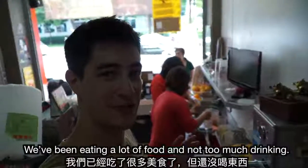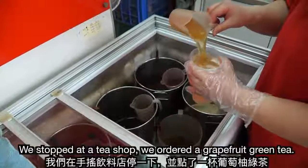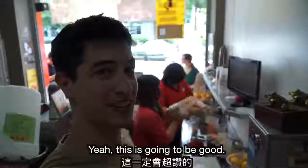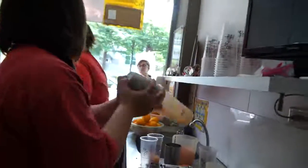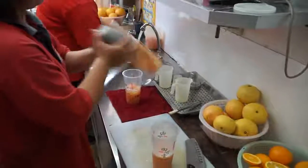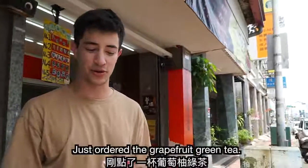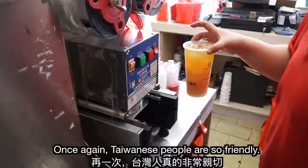So we've been eating a lot of food and not so much drink, so we just stopped at a tea shop and we're ordering up a grapefruit green tea. We're right inside the tea shop here and they're making up the green tea behind us, cutting up 2 massive grapefruits. Yeah, this looks like it's gonna be good. Okay, just ordered up our grapefruit green tea, and once again, Taiwanese people are just so friendly.